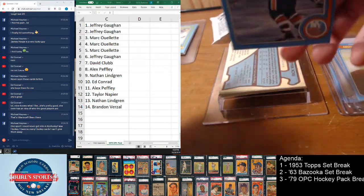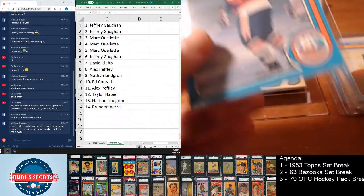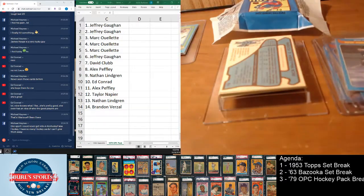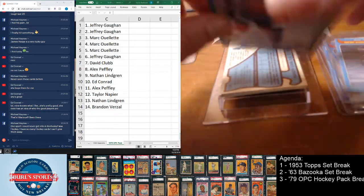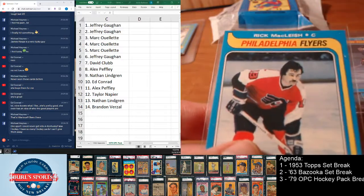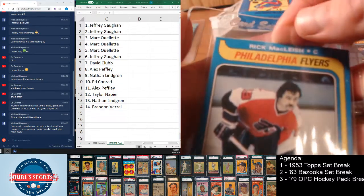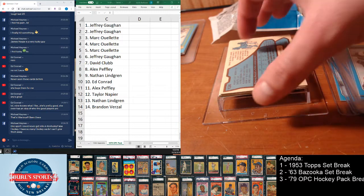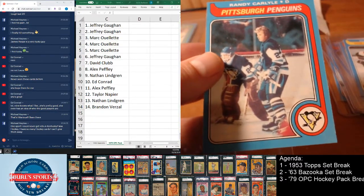Okay, spot 6, this is Jeffrey. Got Potvin for the Islanders. Spot number 7 for David Clubb. Got Rick McLeish. Spot number 8, Alex Peffley. Got Randy Carlisle.